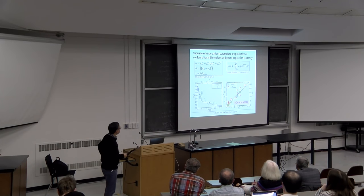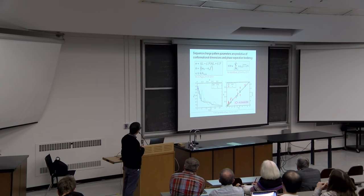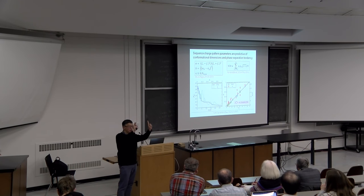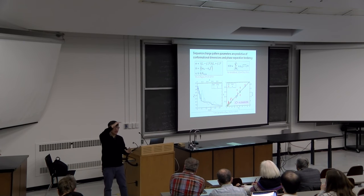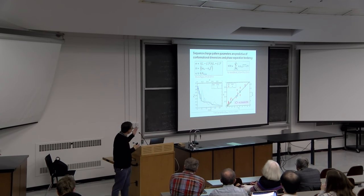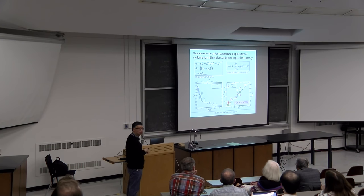So one interesting comparison is that there are two parameters that have been proposed in the literature so far. One is the kappa parameter, which basically uses a window of 5 to 6 residues to scan the chain to see how blocky the charge distribution is. If it's more blocky, the kappa parameter is going to be bigger.